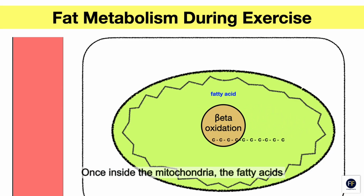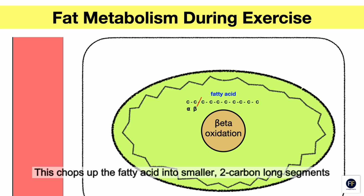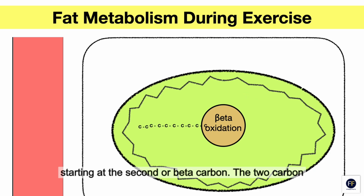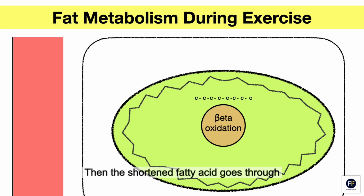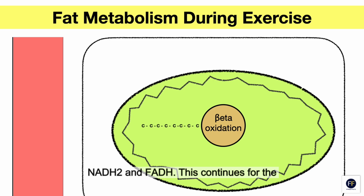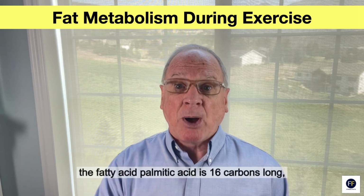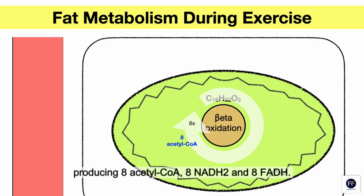Once inside the mitochondria, the fatty acids undergo a series of reactions called beta oxidation. This chops up the fatty acid into smaller 2-carbon-long segments, starting at the second or beta carbon. The 2-carbon-long segments form an acetyl-CoA molecule, and in the process an NADH2 and FADH are also formed. Then the shortened fatty acid goes through beta oxidation again, producing another acetyl-CoA, NADH2, and FADH. This continues for the entire length of the fatty acid. For example, the fatty acid palmitic acid is 16 carbons long, so it would go through beta oxidation 8 times, producing 8 acetyl-CoA, 8 NADH2, and 8 FADH.